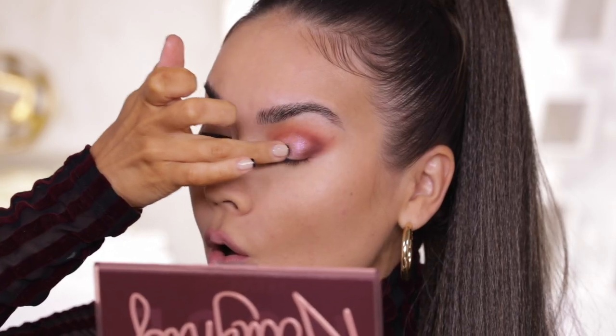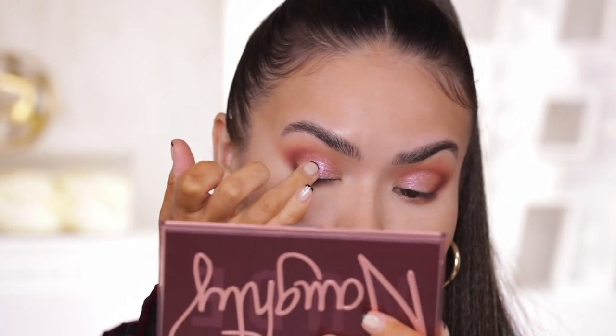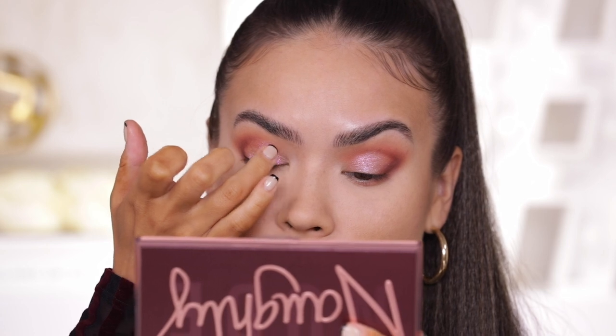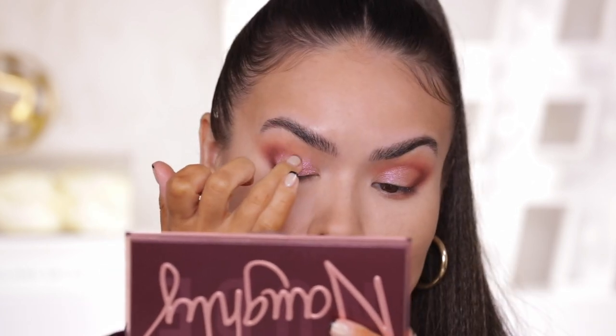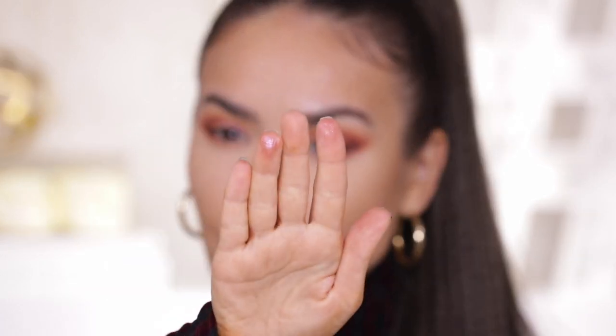How gorgeous is this shade? I mean, just super lovely. I don't know if you can tell how prismatic and how duochrome it actually appears, but in person, just looking at my mirror over here, I can definitely catch that vibrant pink and also the gold reflect. I think you can for sure see it on my finger.